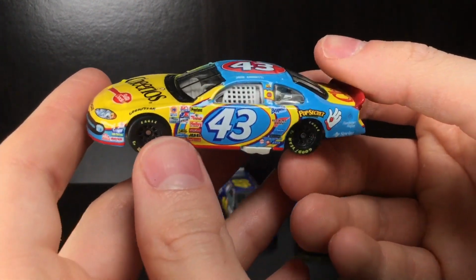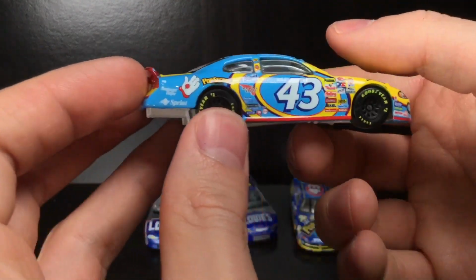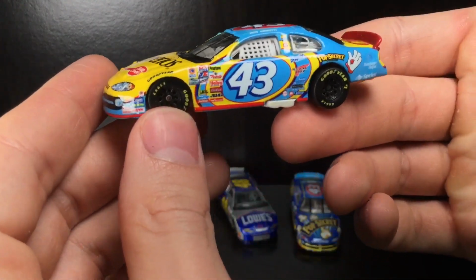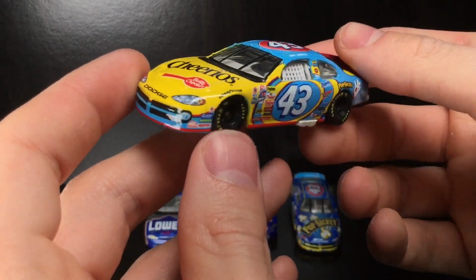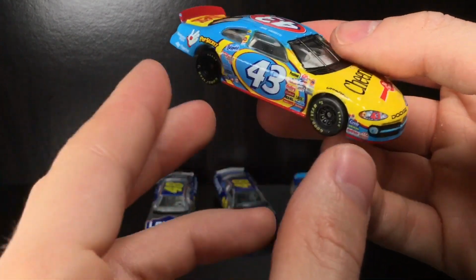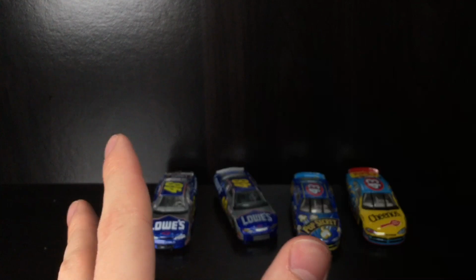Now, here's John Andretti's primary paint scheme for the 02 Winston Cup season. Unfortunately, that was kind of his last hurrah in the Cup Series. But absolutely, man, I love this paint scheme. The Petty Blue. I don't know why they haven't done a throwback to this, the Cheerios Dodge. I mean, my God, man. Cheerios was such a huge part of the Winston Cup era, even in the Nextel Cup era, and going into the Sprint Cup. There were so many beautiful Cheerios paint schemes way back in the day.